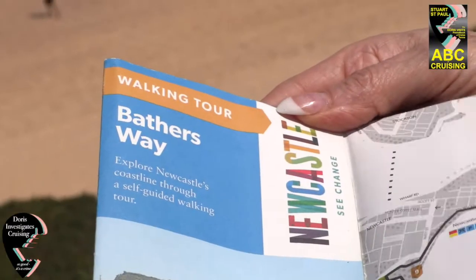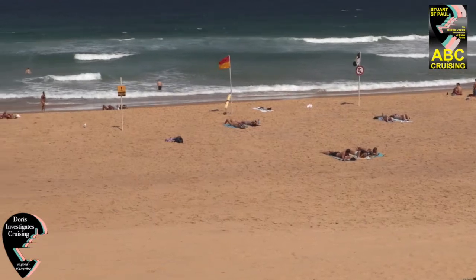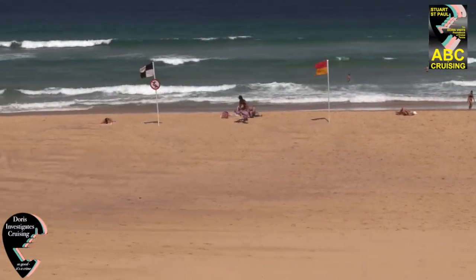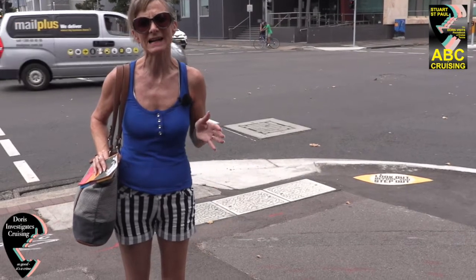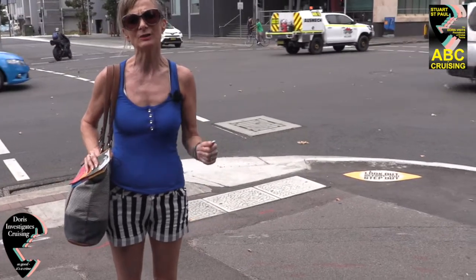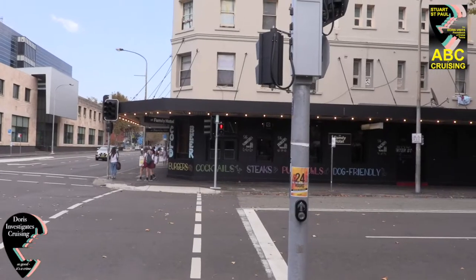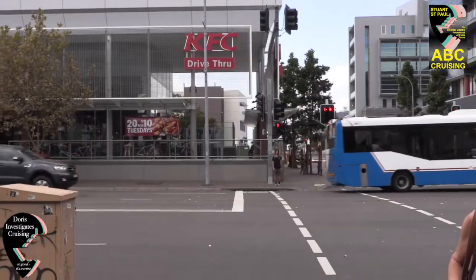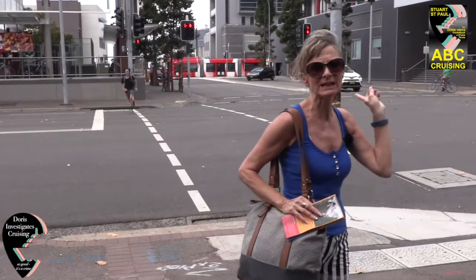Actually, here at Merewether, just next to the beach, is a small bus terminal, and you can catch one of 2 buses, the 21 or the 12. The 21 will take you back to Nobby's Lighthouse, or you can get the 12, which will turn here at the KFC and take you down Hunter Street, and then you either walk back down Hunter Street to the cruise terminal, or you can go left back down to the beach.